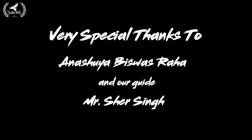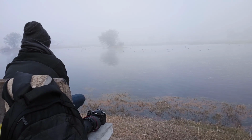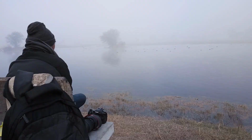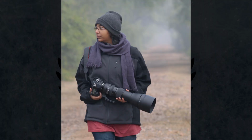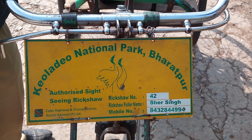This trip to Bharatpur would not have been successful without two persons, so I would like to thank them. Anushwa Biswas Raha, my fellow birder who planned this trip and roamed around the park tirelessly from dawn to dusk with me without complaining about anything. And last but not the least, Mr. Sher Singh, our guide, without whom we could not have spotted a good number of species, including my favorite owls and the sarus cranes.